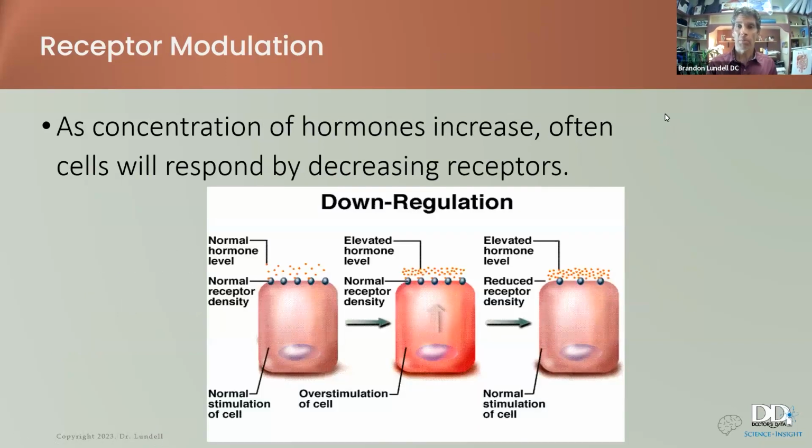And this is what I think a lot of people forget. We all learned this in school. It was board questions and things. But as the concentration of hormones increases, cells will respond by decreasing receptors. So if you have normal hormone level and normal receptor density, you're going to have normal receptor function. If you have elevated hormone levels, then you're going to get reduced receptor sensitivity, which is why it is very difficult sometimes to take someone off the hormones, because now you're reducing the hormones and their cells are more resistant to the hormone. So you can put them in a very deficient state. So it needs to be done slowly, and it needs to be done along with restorative endocrinology principles, treating the entire body.